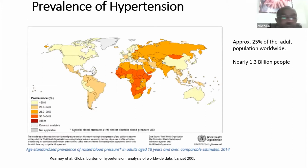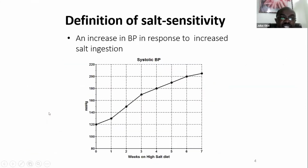and approximately 1.3 billion people around the world live with hypertension right now, and it's projected to rise to about 1.5 billion in the year 2025. You can see the chart there. The prevalence of hypertension varies across the world. You can see Kenya there. The range is estimated between 25 to 29%.